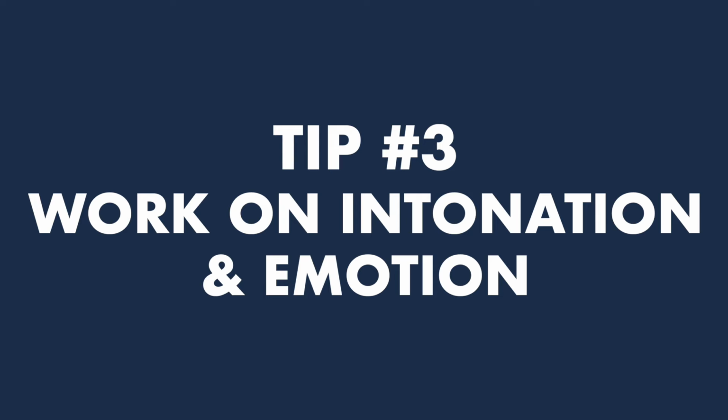And the third tip that I have for you to sound more confident when giving a presentation is to make sure that you work on your intonation and your emotion. If you're just talking and you're not really intonating your words and you don't have a lot of emotion, this does not sound very confident. It sounds very robotic and not interesting. So you want to make sure that you bring some emotion. You want to make sure that you have some intonation in your voice so that people can hear that sound and that confidence coming from you.